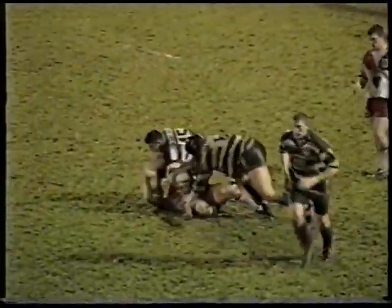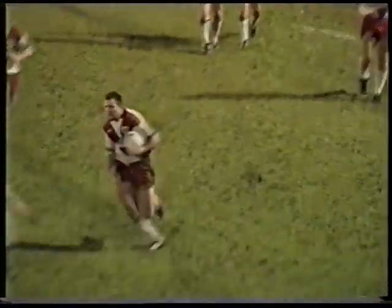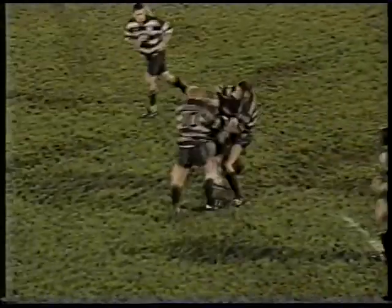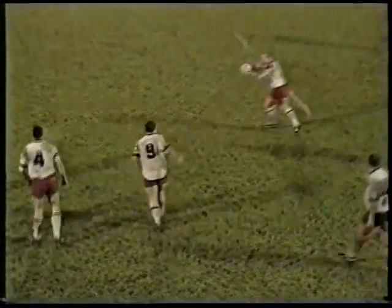Saints did well to weather the storm after an alleged knock-on, and Hull won the scrum possession. They came inches short, perilously close, but Saints now still leading by the narrowest of margins, 28-26. And time counting down, 8 minutes of this third round Regal Trophy tie. A trophy that Saints have only won once. I think Hull have only won it once, but they've been in the final 3 times. Saints only been in the final on the one occasion.